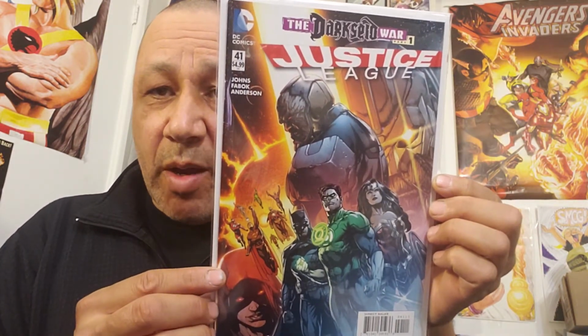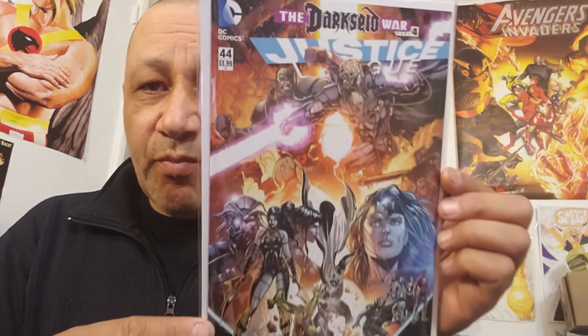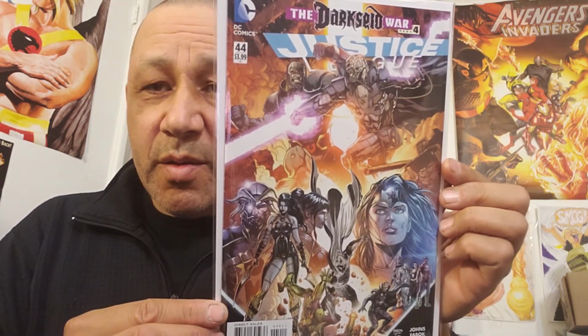Then these are cool. I couldn't find more, but Justice League, The Darkseid War. This is number 41. A really nice cardstock cover and slick smooth paper and everything. Glossy. $2.50 for this one. And here's number 44. I couldn't find any more, but here's 44. This is part 4. Great artwork, great story.